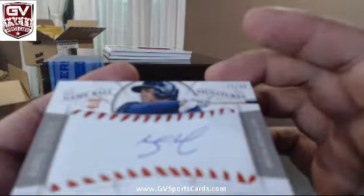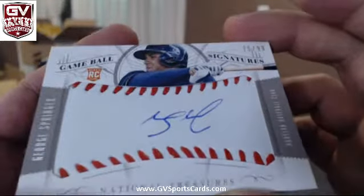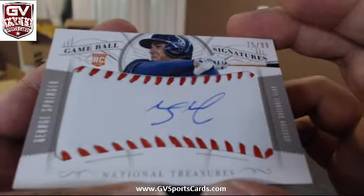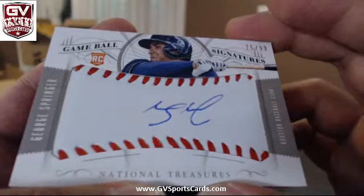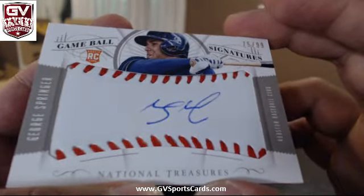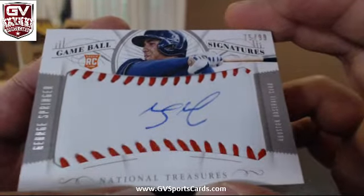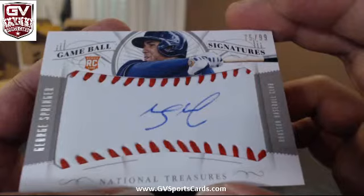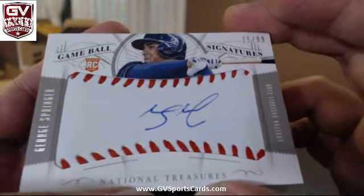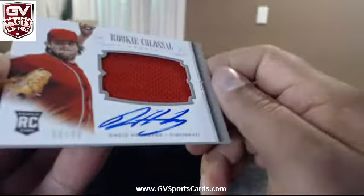Next we got George Springer for the Astros, 75 of 99. It's Twins. Twins. 75 of 99. You did get a hit. You got a jersey card, Ami. Live for the Reds, man.